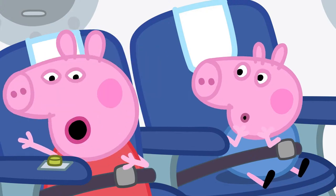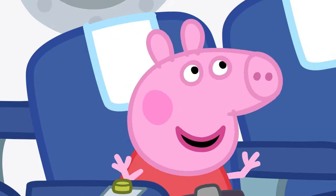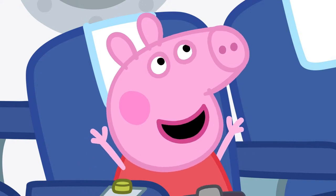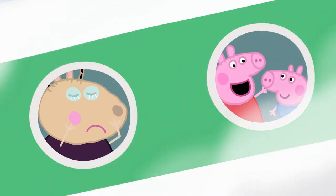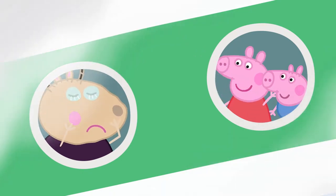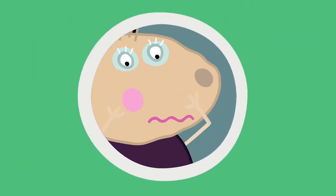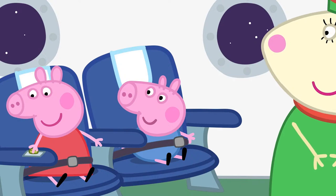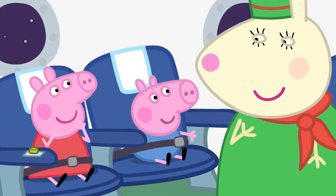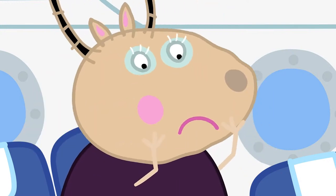Oh, I know what to do. Miss Rabbit, please can you make the plane go really, really high? I don't see why not. It's really fun when the plane goes high, Madam Gazelle. Look, we're nearly in space. Too high! Too high! Can we go lower instead, Miss Rabbit? Certainly. Too low! Far too low!